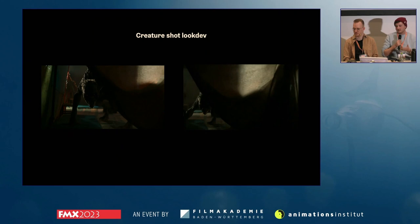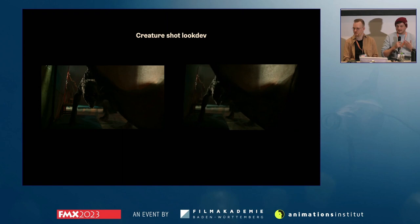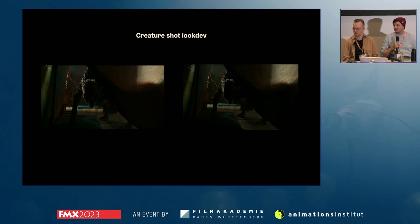And what was pretty cool here is we got to actually keep the original shadow of the curtain of our creature actor. We just stabilized the curtain a bit, retimed it accordingly to the animation of the creature, and then it was good to go.